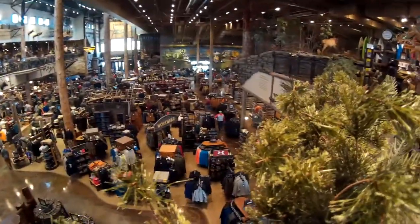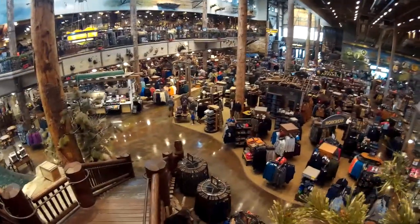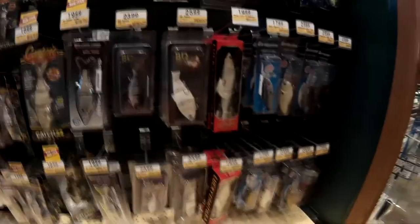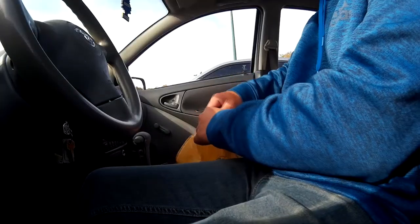What's up, guys? We made it to Bass Pro Shop. Let's take a look. Look at that swim bait. Look at all these swim baits. Don't know which one to choose. I'm gonna show you what I got.